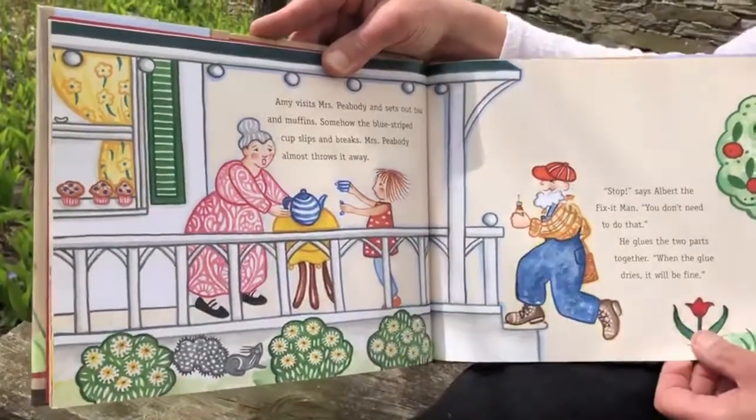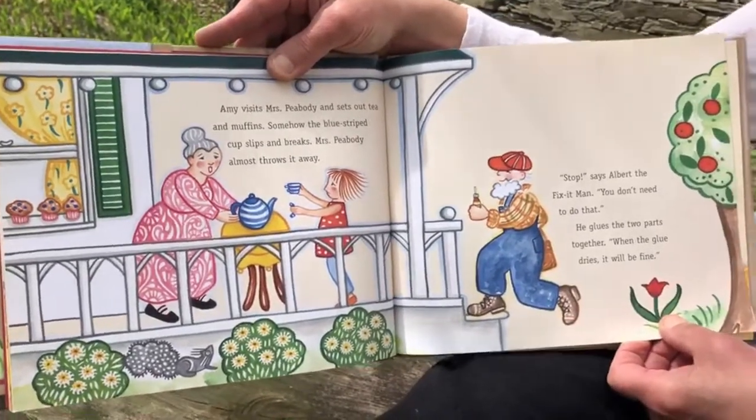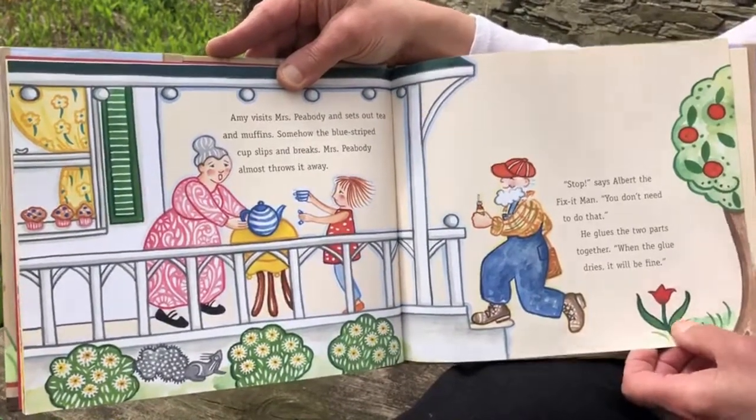Amy visits Mrs. Peabody and sets out tea and muffins. Somehow the blue striped cup slips and breaks. Mrs. Peabody almost throws it away. "Stop," says Albert the Fix-It Man. "You don't need to do that." He glues the two parts together. When the glue dries, it will be fine.